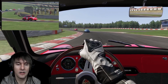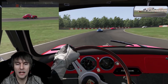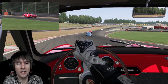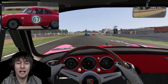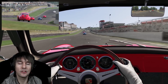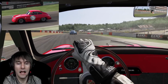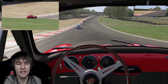Let's max these revs out, heading into the left, right, and then into the final turn of the Brands Hatch Indy Circuit, which, just to cover that little base in case we've got people watching that are not massively au fait with Assetto Corsa, Brands Hatch Indy is a track that comes as part of Assetto Corsa. It's a laser scanned version of the Brands Hatch Grand Prix circuit and Indy circuit in Kent in the UK, and it's a very fine recreation of the circuit indeed.